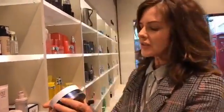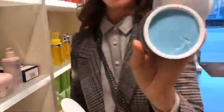I think, did I include Ivana in my top 7? I didn't. Did I not? No, I don't know if I did or not. But it's an exfoliating cleanser. There we go, looks blue.